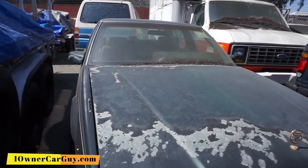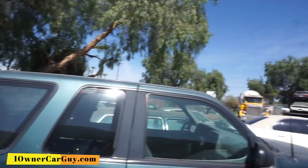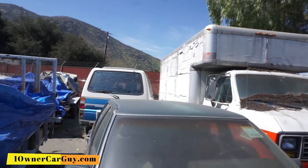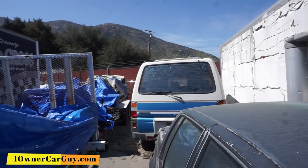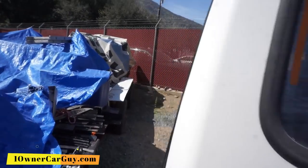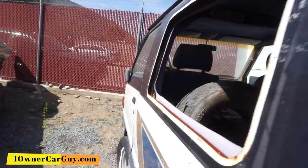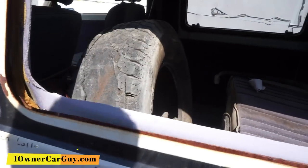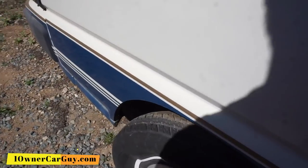But got this sweet Seville. The Caddy over there is a '71, by the way. It's a Mitsubishi van. The Mitsubishi van is a nice van. It's got the window that got busted, but it's still clean. We've had it covered until recently when this blew away. Not a rusty, crappy thing. Tires are all messed up.